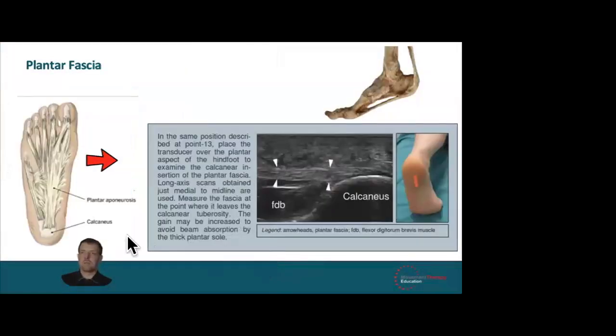There we go. So again, that's the recommendation. Okay, so you should have the foot in that position. But like I said, it wasn't conducive for filming. So that's why I did it that way.